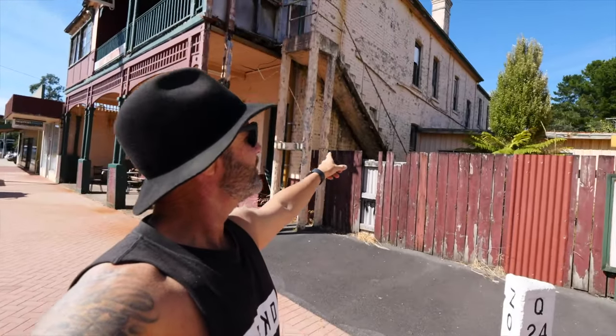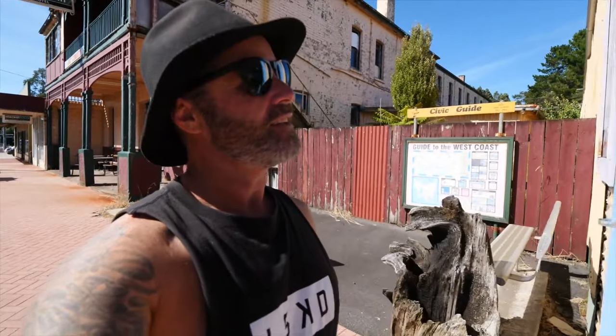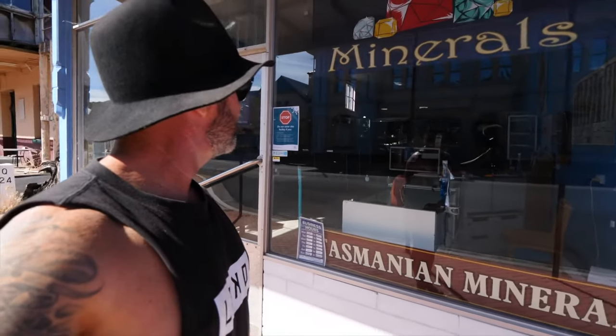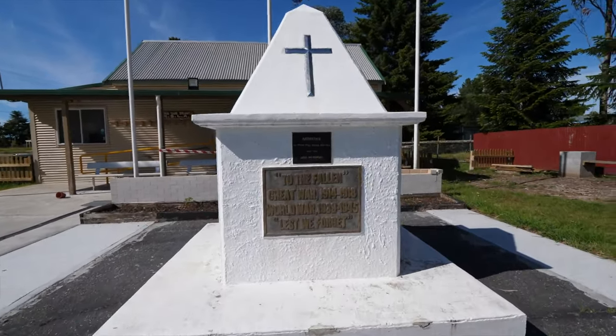Oh, there's the post office. Check that old building out. See, look at this. Look how old that is. And then what do we got here? Ooh, games and minerals, Tasmanian minerals. Great War, 1914 to 1918.